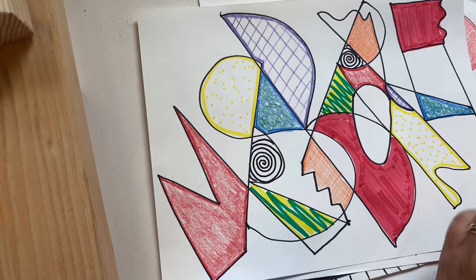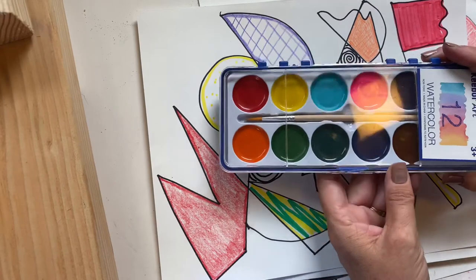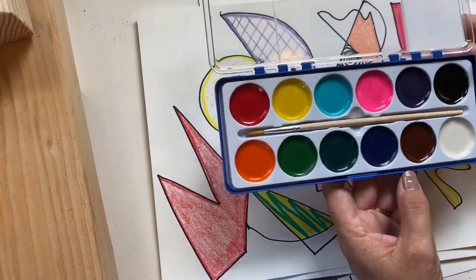Now I know what you're all waiting for. You're all waiting to open up these, aren't you? If you haven't opened them already, there's a plastic wrap around the outside that needs to be taken off. And you need to go ahead and open it up.